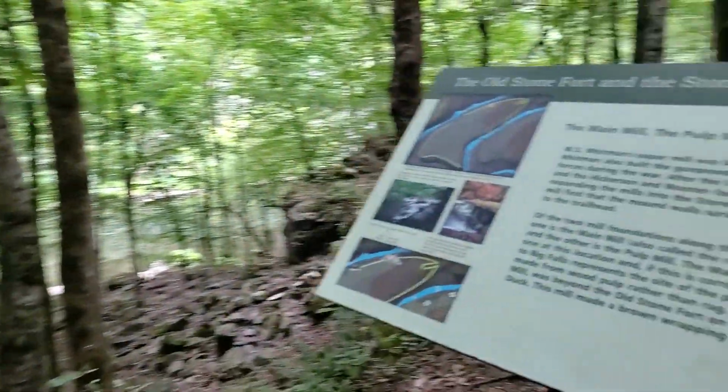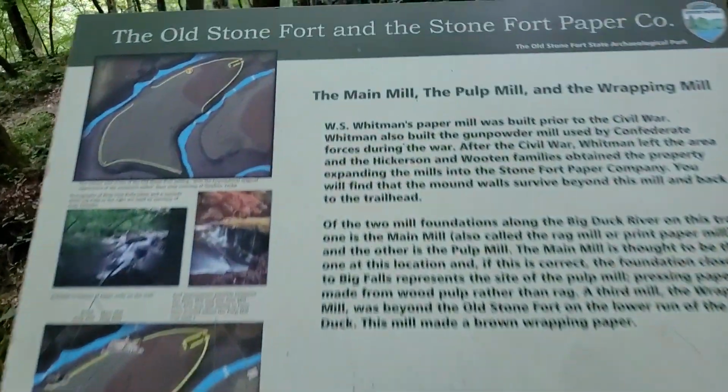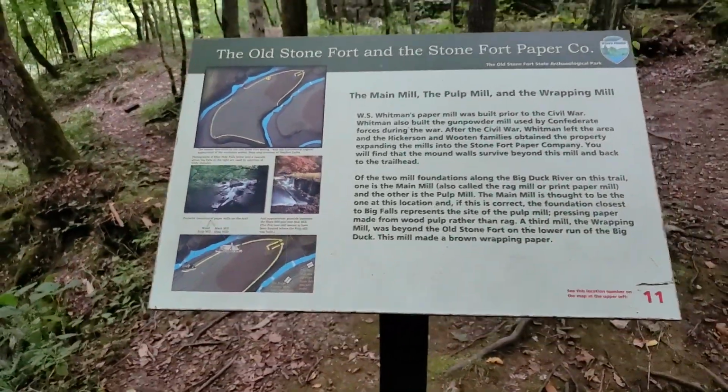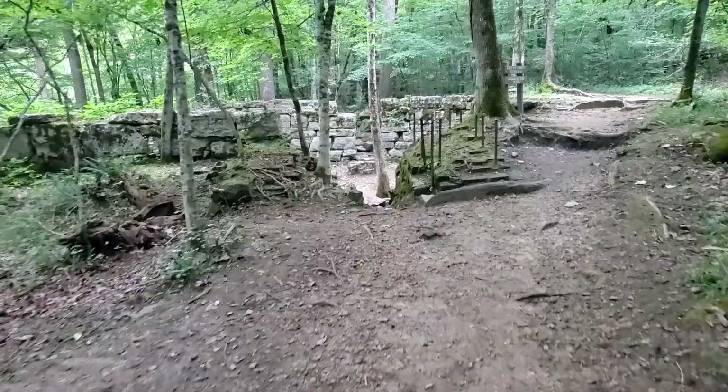Yep, this is the old stone fort and the Stone Fort Paper Company. There's a little more information about that for you. Let's see if we can head down a little trail inside of it. See from inside view here.